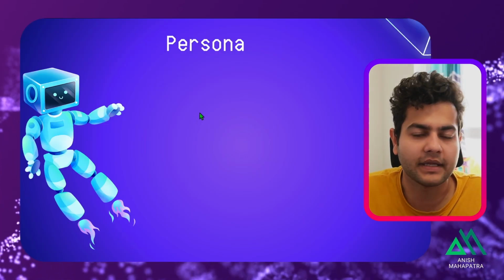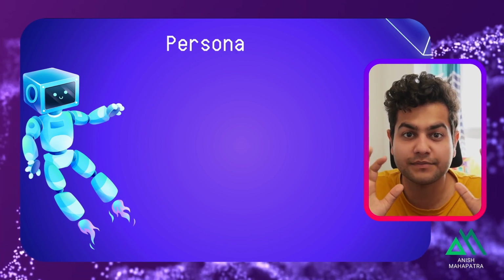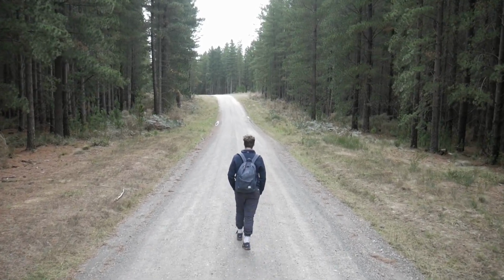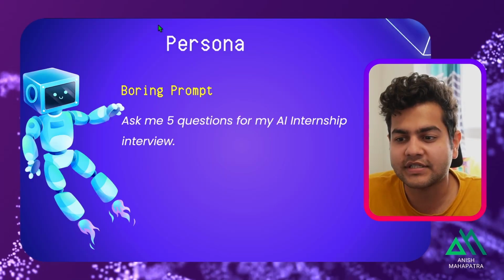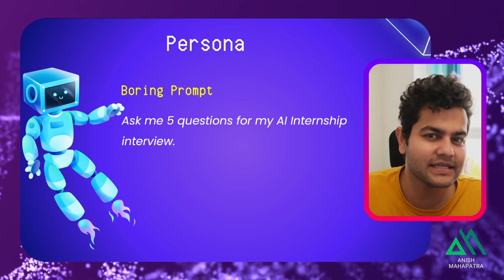What does persona mean? Persona means you want the AI system to have a subject matter expertise. So if we tell the AI system that, hey, we're going on a trip and I want you to be an expert travel planner. If you're giving interviews, you want it to be an expert interviewer and so on. So let's say you were interviewing for a role. How do you write your boring prompt? You're going to say, ask me 5 questions about my AI internship interview. But it's missing the context here.